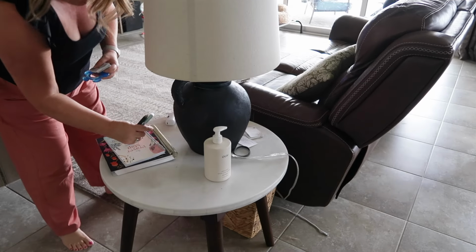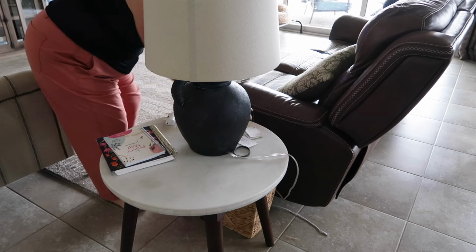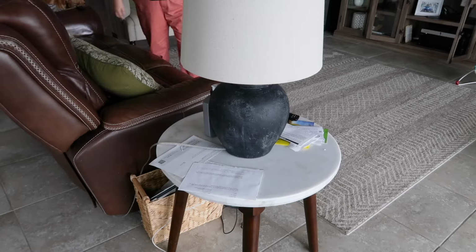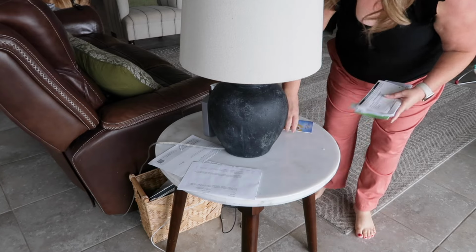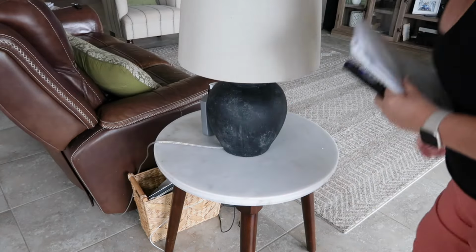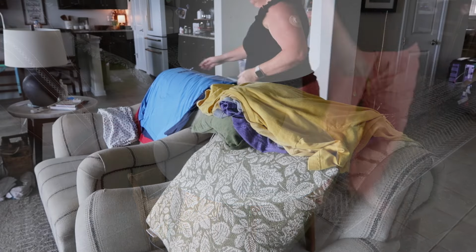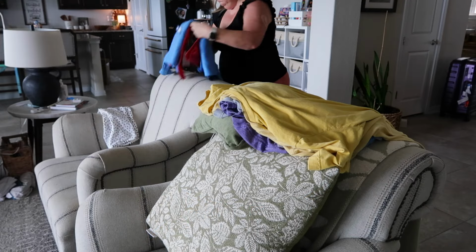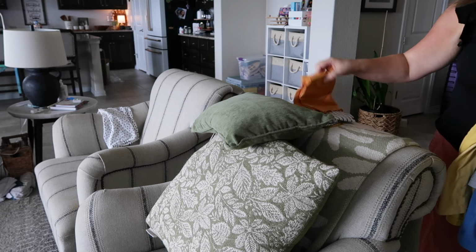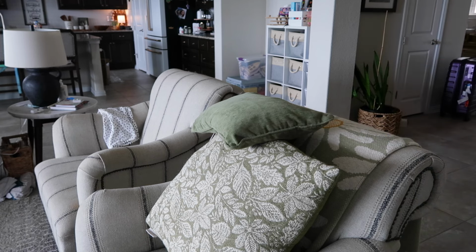Before I do any deep cleaning in a zone, I like to go ahead and tidy everything up. I will put everything away. If it doesn't belong in that room, I put it away. I take things off these tables because I'm going to be cleaning those, and the things that are on there pretty much don't belong there anyways, other than the books and the prayer guide over there on my table. Anyways, I put everything away that does not belong in that room.